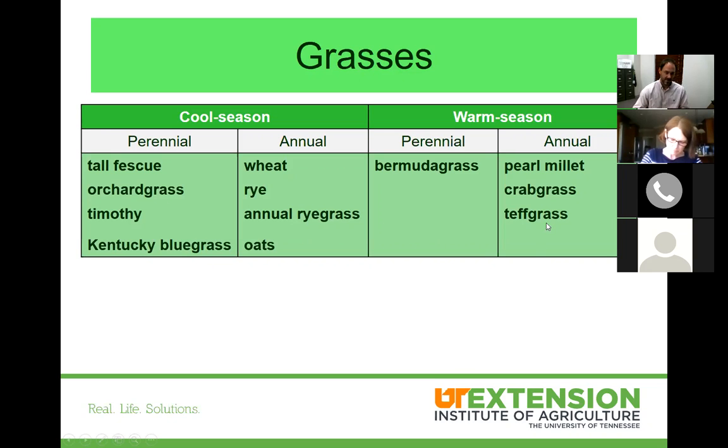It works great for hay, like I said, but for pasture grazing it just does not work very well. But you do have to make sure, if you do go the teff grass way for hay, that you are going to have to cut it quite frequently. It's going to grow pretty rapidly. But Bermuda is our primary perennial that we're going to talk about for warm season grasses.